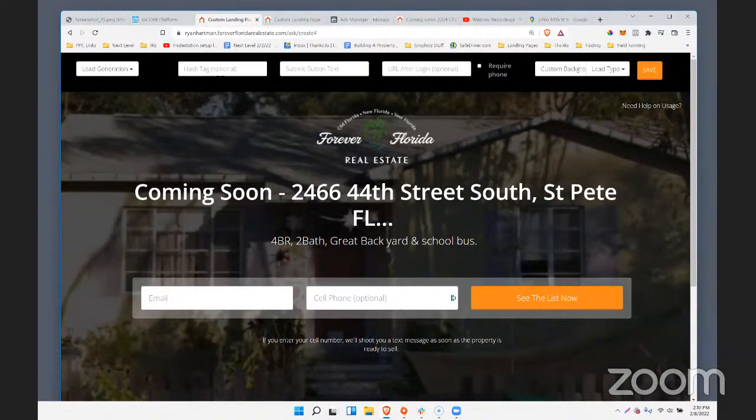And then we always want to put our hashtag, so you can do the property, right? We can do like CS, so you know that the lead came from this. See the price, see price and pics. So maybe you'll let them know on the next page what it is.